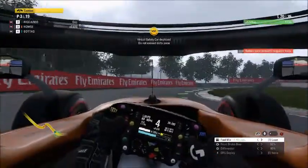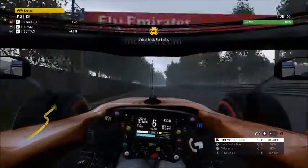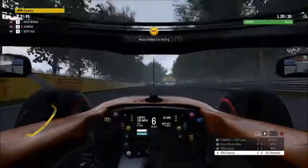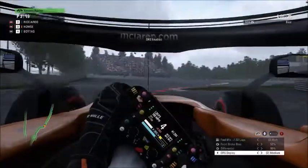Slow down. Your delta is negative, which means you are too fast. Reduce your pace. VSC ending, we're going green. Maintain positive delta until the green flags. Green flag.